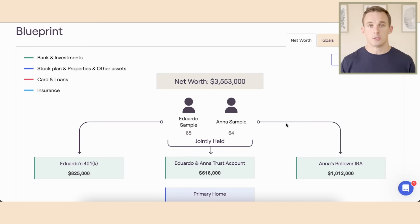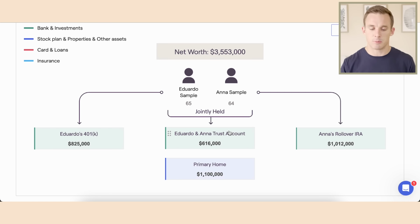at their plan today. As we introduce you to Eduardo and Anna, Eduardo is 65, Anna is 64. I've simplified some of their investments just to consolidate and make this as simple as possible to walk through, but Eduardo had about $825,000 in his 401k. Anna had a little over $1 million in her rollover IRA, and then they had a combined investment account of about $616,000, along with their home that had been paid off, and their home was worth about $1.1 million.